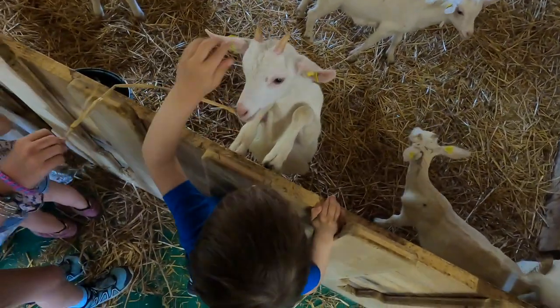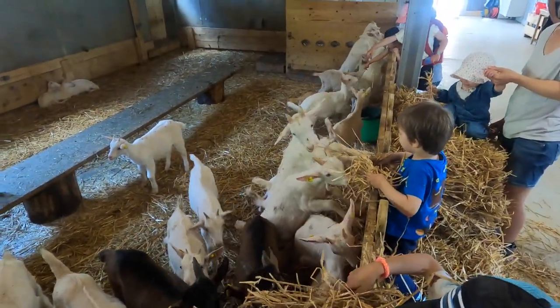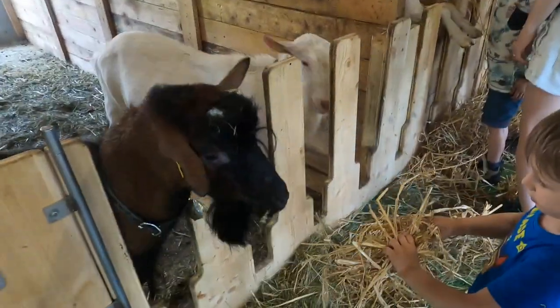The Blumisberg Goat Farm is home to about 70 goats, and we were able to visit some of them, including Kira and Jackie, mascots of the goat trail.